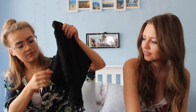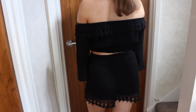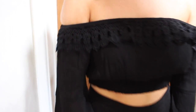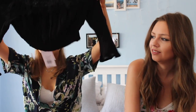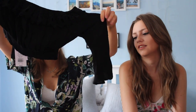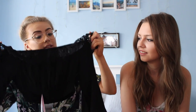And then they've got these little, would you say lace? I'm not good at describing. It's not lace, but this little design at the bottom, we'll call it that. And then the top is also really cute. Oh my god, that is so cute. It's cinched in, well, it's not the waist, it's just a bit above. And then you've got like, what's it, the bell flared sleeves? Right, yeah. And then the same pattern on the edge of the shorts you've got round the neck of the top.